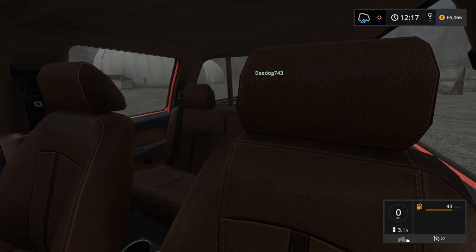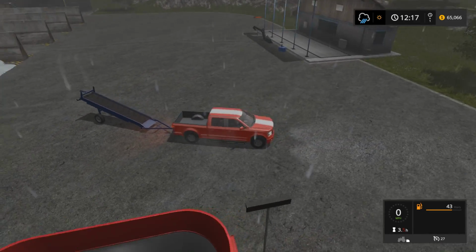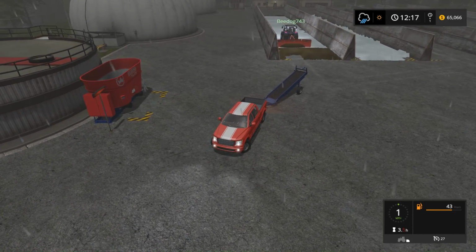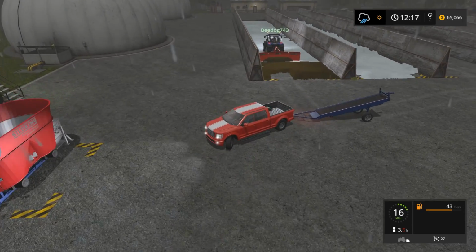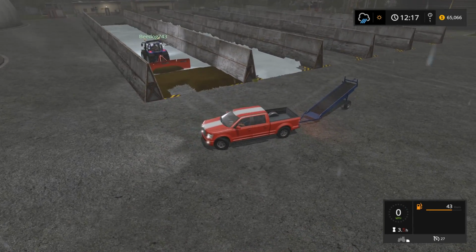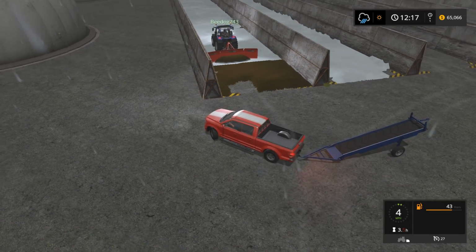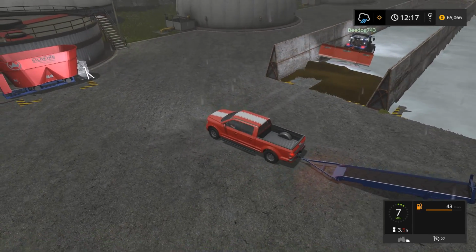Where should I be putting this thing? That's going to be going right directly to the silage bin. Yeah, that goes into the pile. All right. Am I okay to do this, B-Dog, or are you still having... No, you're good. Go ahead. Just trying to... Oh, that's why this isn't working. Whoa! That looked cool.